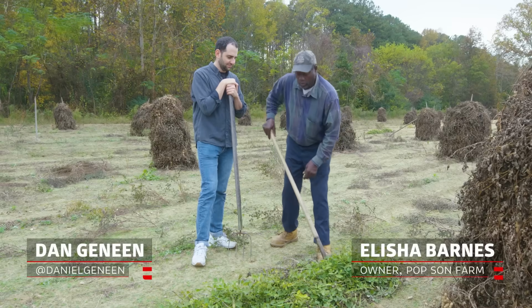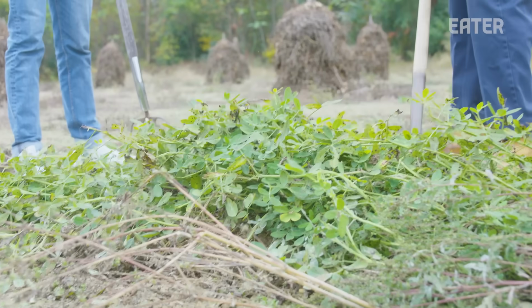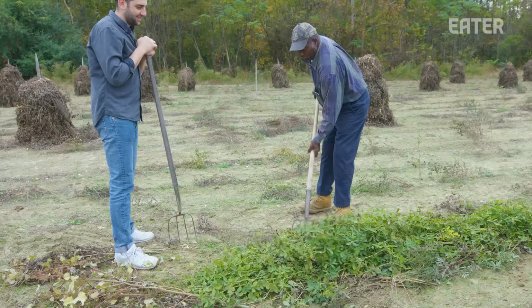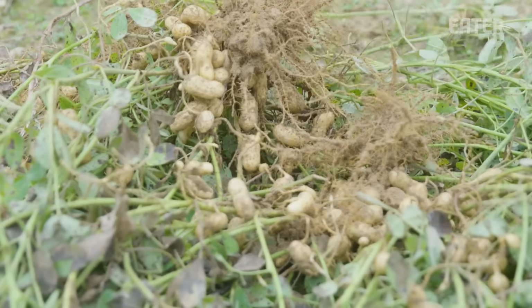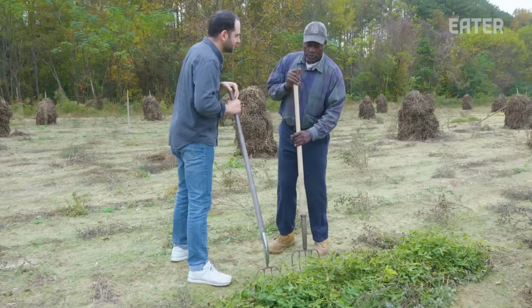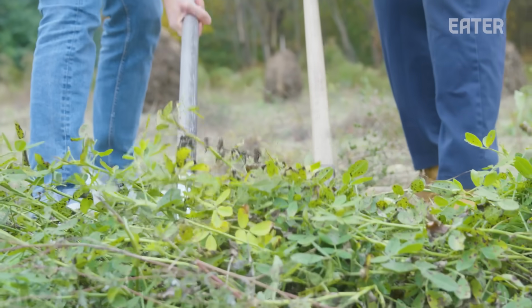What we're doing right now is actually the way that it used to be done. You gotta shake the dirt out of it so that you can turn it over, and there's your product right there. Are you the last person in the country who's still doing peanuts like this? Yes. That's crazy. It's antiquated, and that's what people call me crazy for doing it.